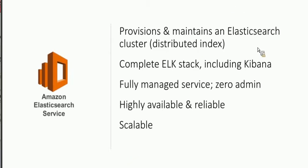Amazon Elasticsearch Service. This provides and helps you run an Elasticsearch cluster. It reduces the work required to do that. Elasticsearch, of course, is an open source application that generates indexing of streaming documents and messages, etc. It includes the complete stack, the Elasticsearch, Logstash, and Kibana stack. It's, as I said, a fully managed service, zero administration. You'll see how straightforward it is to manage. And it's highly available and reliable, and it scales quite well.